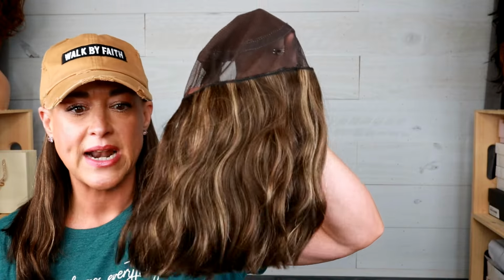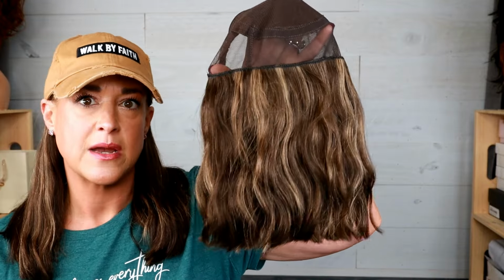So the one I have on my head is 18 inches in the color Mochaccino, which was introduced last fall. And I also have the 13-inch called the Hustle Bob. And this one I have in the color highlighted medium brown.